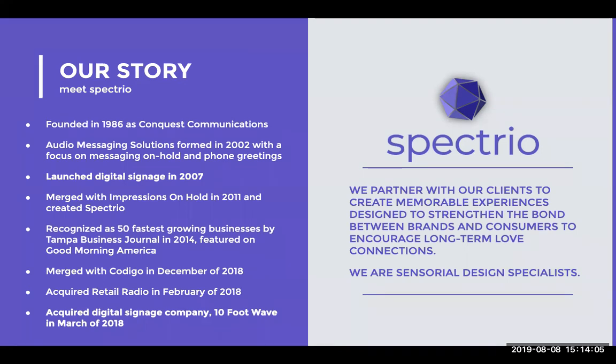We got into digital signage about 10 years ago when it was kind of new. It's certainly not new anymore. Like I said, most of our growth is coming from digital signage today. We merged with a company called Codigo, which has their own IP platform, mostly for banking, and that's digital signage. We bought our first intellectual property in overhead music from a company by the name of Retail Radio. That was a year and a half ago.